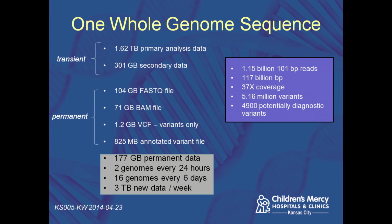But there's still a large pile of data that we keep permanently, and it comes out to about 177 gigabytes of permanent data for each human genome that we're keeping. Biologically, that's over 1 billion reads. It's covering each position in the genome 37 times. It's 4,900 potentially diagnostic variants. But from an IT perspective, it's 177 gigs.